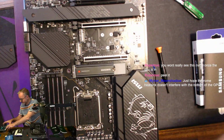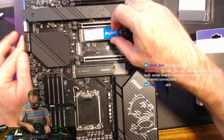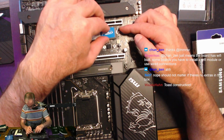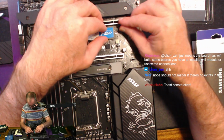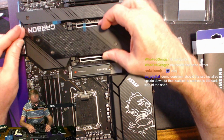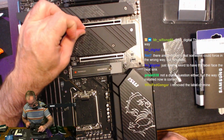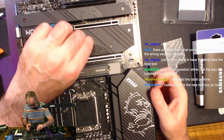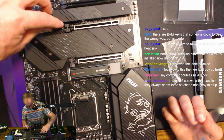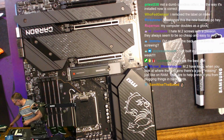Nice. This is the second drive, which is the crucial M.2. Clip kit. Oh, there we go. That seems fine. Clip in place. Ready? Nice. Okay. That's the bit I was nervous about.